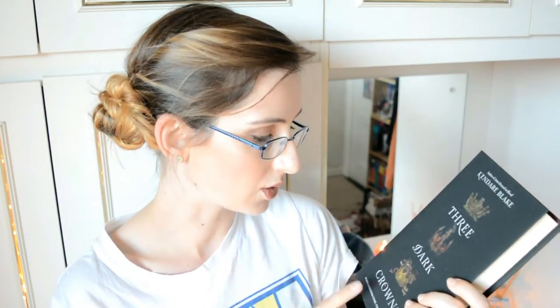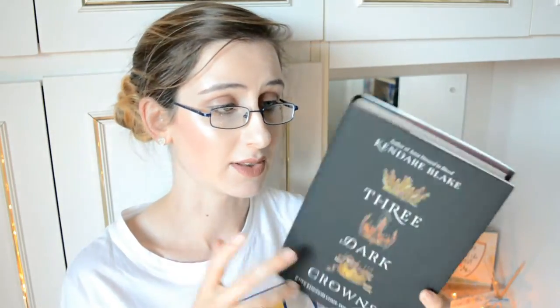That's cool. Kendare Blake, Three Dark Crowns. I'm absolutely loving this cover. I really like simple but bold covers. On the back of this, it says, three dark queens are born in a glen. Sweet little triplets will never be friends. Okay, it's like a poem. Three dark sisters, all fair to be seen, two to devour and one to be queen.